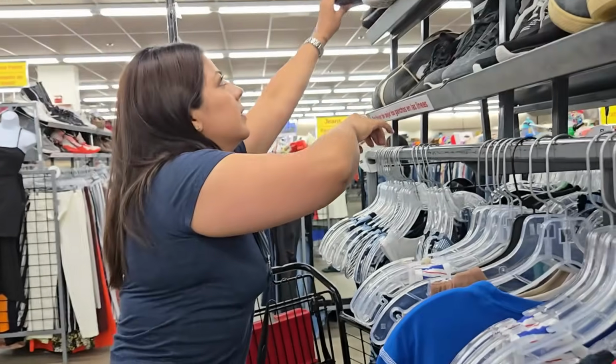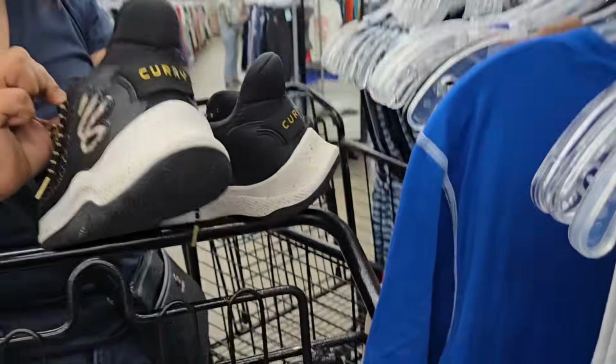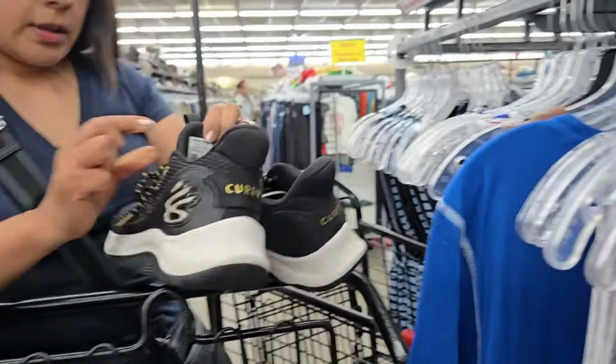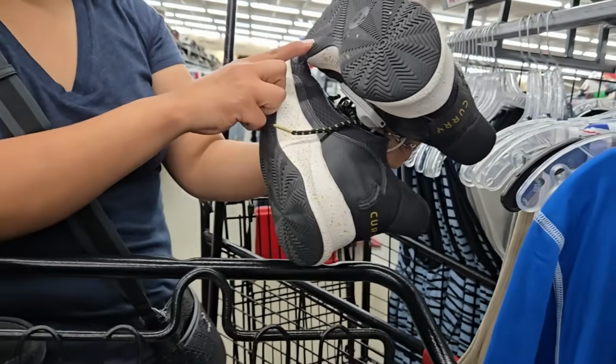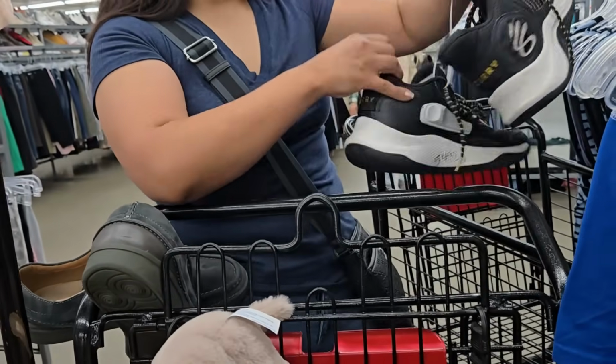Now I'm moving back to the men's shoe section right here, and the first shoes I saw were these Stephen Curry shoes. Benji said he thought that was a new Curry logo, but the price was $55. I was on a budget and I already had a lot of good shoes, so I didn't even take the time to look those up.